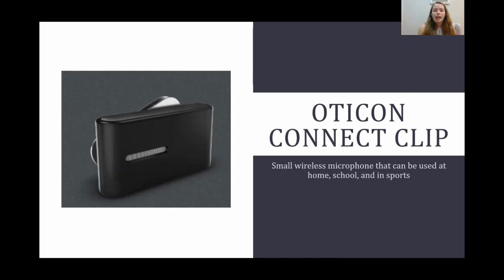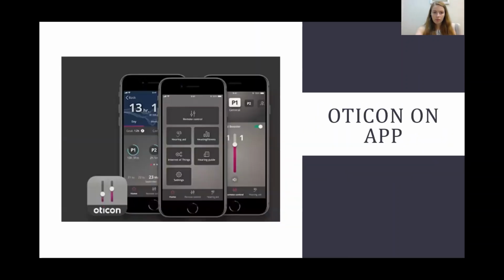And the Oticon Connect clip, the orientation of the device does still matter, so it takes some training for somebody to use it properly. But it has great research behind it and really does help children in those difficult listening scenarios, just like the Roger On. I just wanted to mention that while Oticon doesn't have a pediatrics app, their general app called Oticon On does work with their pediatric hearing aids, and it can do all the same things that the Phonak app does for parents and kids to operate the devices through a phone.